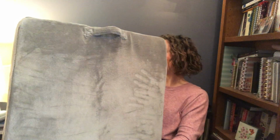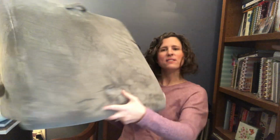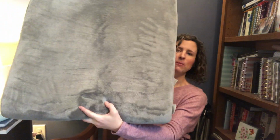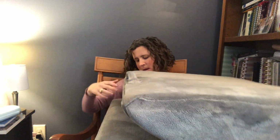This is a wedge pillow from Brookstone. And Mike got me this for Christmas, again, several years ago. You can lay it like this or like this and sit up against it. This is what I use it for the most, sitting up in bed to read or to work in my planner or something. You can also put it under your knees while you're sleeping. It has a little Velcro strap to secure it.